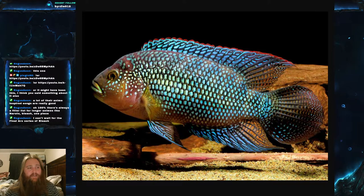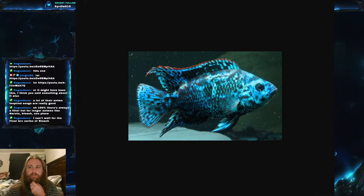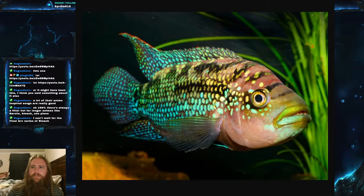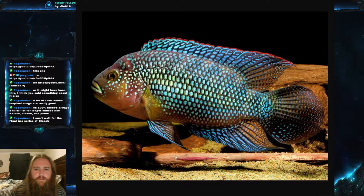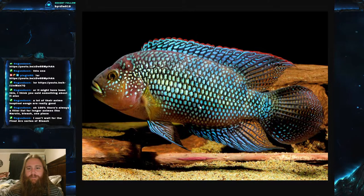Usually, apparently. I'm not a Jack Dempsey aquarist by any means. These are not the fish that I enjoy putting in aquariums, personally, but if you do, more power to you. But apparently the females have a really light blue beard around them. So that's a male's one. There's a lot of people out there that are much more knowledgeable about that, but I'm pretty confident that this one is a male.